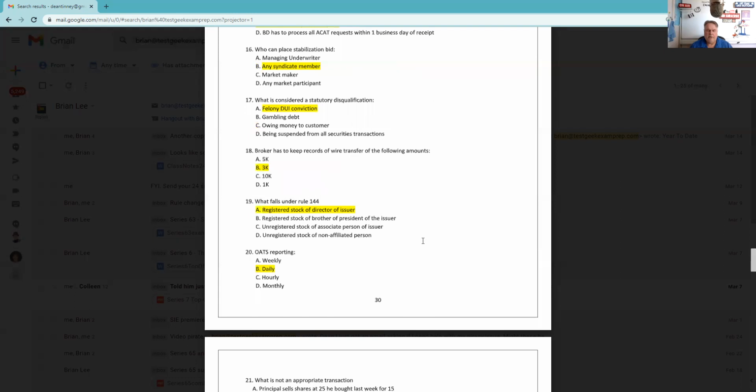Stabilization is very testable, very, very testable. So stabilization is a legal form of pegging. I have in the 24 playlist a lecture on no pegging, I call it, because that's what stabilization is. It's a legal form of pegging. Nobody's going to buy my new stock in the firm commitment underwriting. In the comment section, let me know.